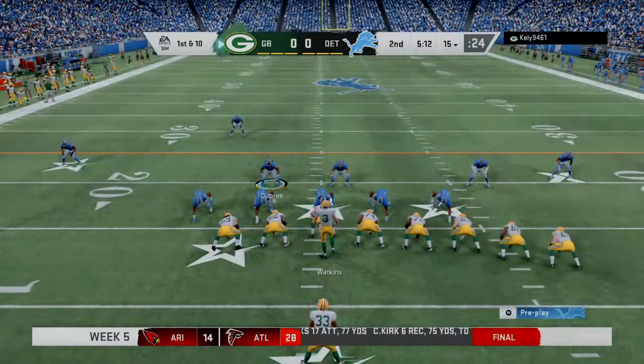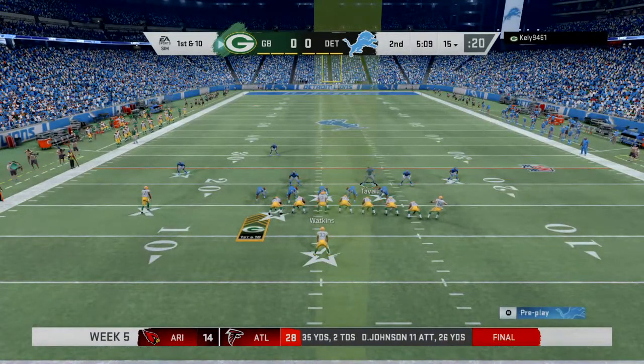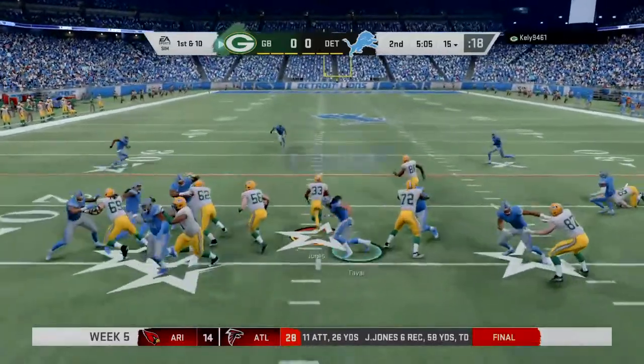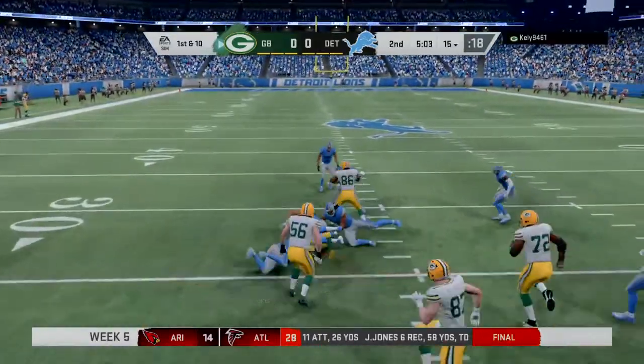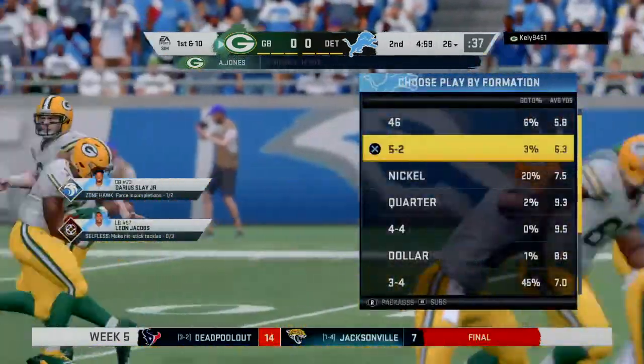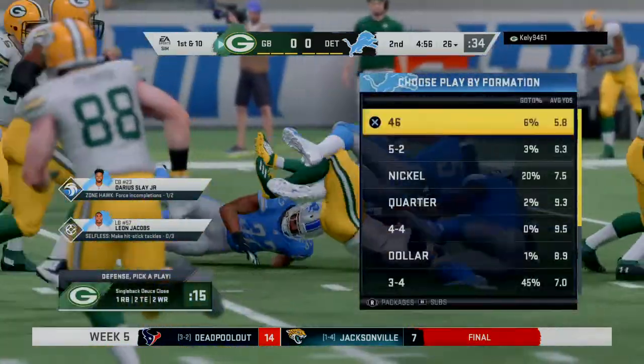Now they have a little more space to maneuver from the 15, 1st and 10. Now a first down carry by Jones. And he's taken down, but not before he gets this across the 25-yard line. 11 yards and a Green Bay Packer first down.